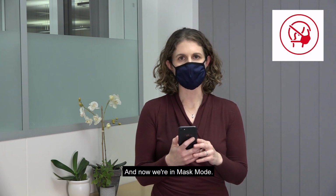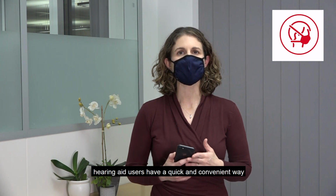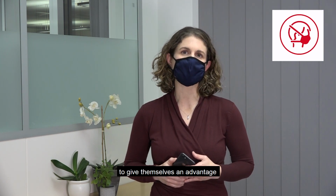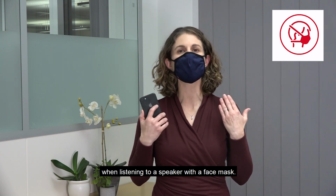And now we're in mask mode. With the latest version of Signia's mask mode, hearing aid users have a quick and convenient way to give themselves an advantage and to hear speech more clearly when listening to a speaker with a face mask.